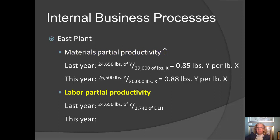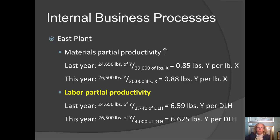We could do the same thing for labor partial productivity by taking the number of pounds of output last year and dividing by the number of labor hours that it took to get that output. And we would find that we generated 6.59 pounds of product Y per labor hour. This year, if we did the same calculation, we would find that we get 6.625 pounds of our product per labor hour. What that shows us is that our labor partial productivity also increased between last year and this year. We were more efficient at generating output per hour of labor.